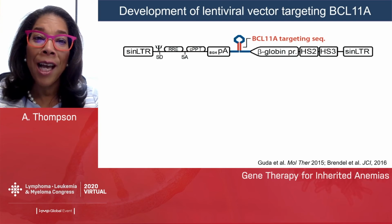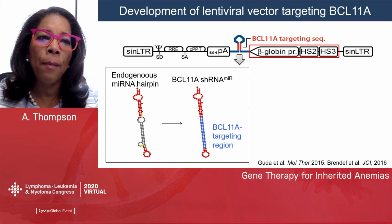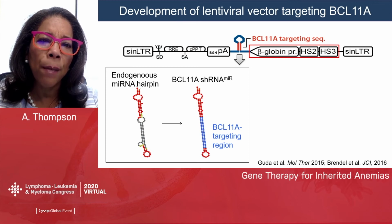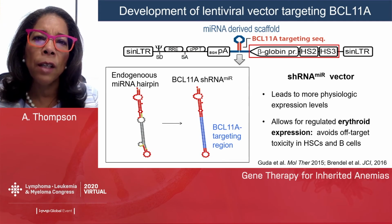Another very exciting approach has been the development of a lentiglobin vector that targets BCL11A. Now, BCL11A is an example of a gene that's important for modifying the expression of other genes that are important in sickle cell disease, and I would say, dare say, in erythropoiesis. The approach that was taken for this particular work uses a short hairpin RNA interference approach where expression of the shRNA under the expression of native erythroid-specific elements should lead to a reduction in the expression of BCL11A.